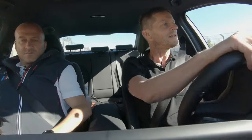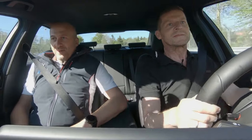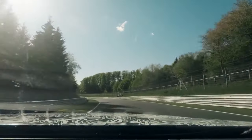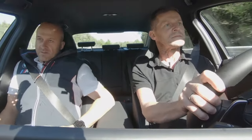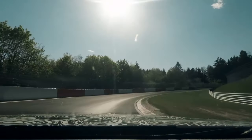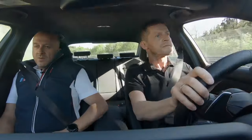Here we go. 1 lap around the Nordschleife. The disappointing thing about this lap is that I'm only the passenger, but luckily Peter is a great driver. Now it's on to the first exciting section, braking at Fastabast. This is very challenging for the ABS. Here we check to make sure that the wheels don't stop at the slip value and that the car brakes well.